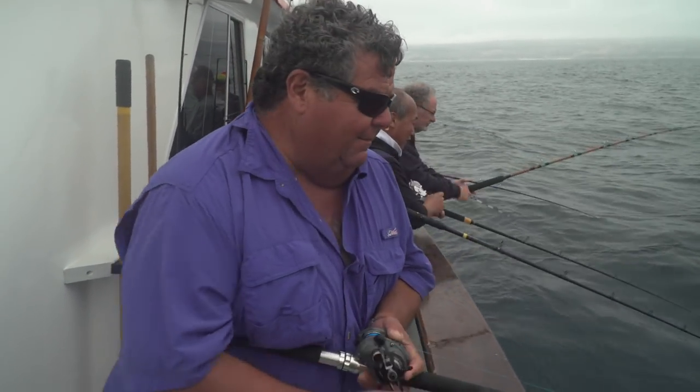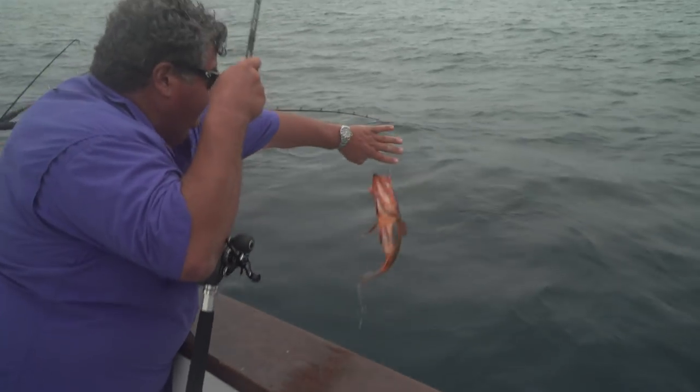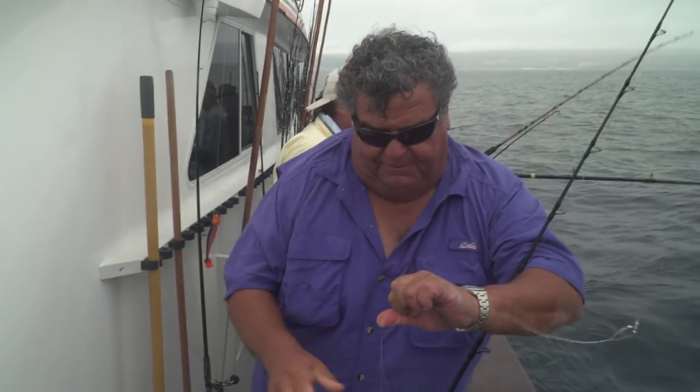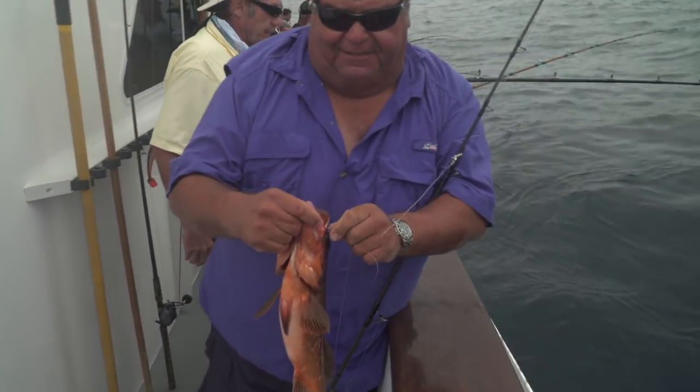Doesn't feel like a lingcod, but it might be a little one. There's color. No, it's a rockfish. Salmon grouper. Nice salmon grouper. There we go. Nice quality salmon grouper. It's got that on the live sardine.